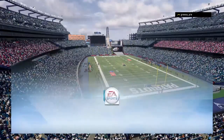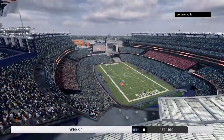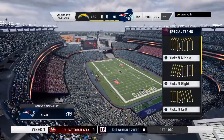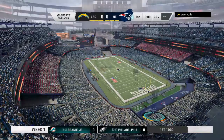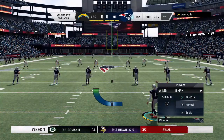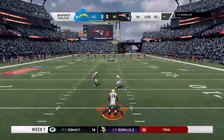EA Sports coverage of the National Football League brings us to Gillette Stadium in Foxborough, Mass. The scene a few moments ago, here it is. It's unlike any other in sport as both teams made their way out of the tunnel. These folks are fired up as their guys are ready to do battle between our visitors and the New England Patriots.